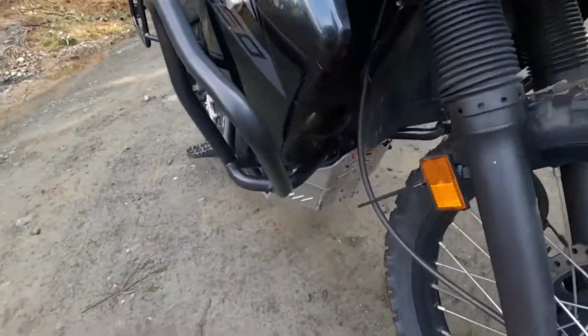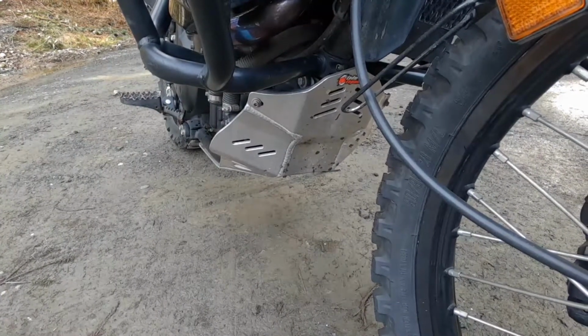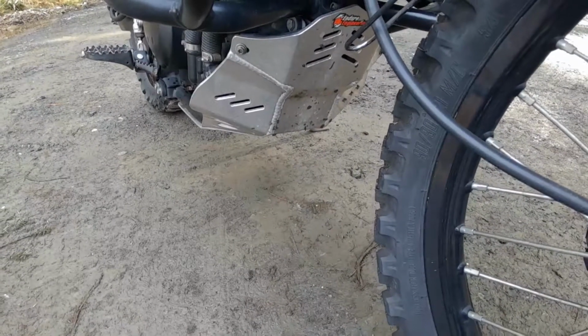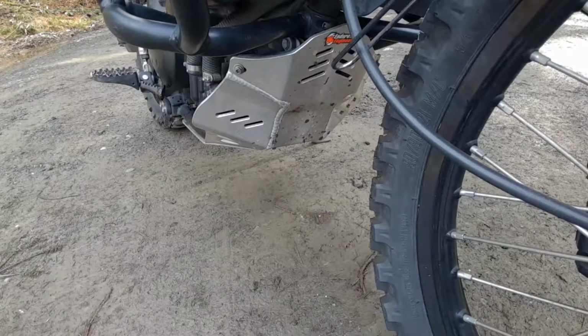I almost forgot. I have an Enduro Engineering skid plate. Thing is solid as a rock. Works with the Tusk crash bars too. Doesn't get in the way. And in addition to the Tusk, a low profile magnetic drain plug for the oil. I don't have to worry about any damage from the bottom of the bike.